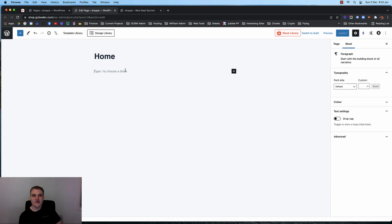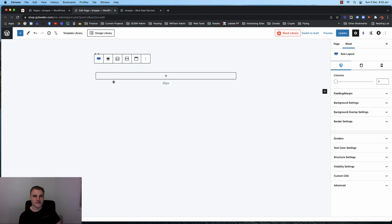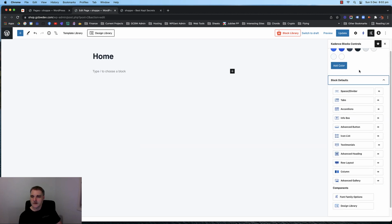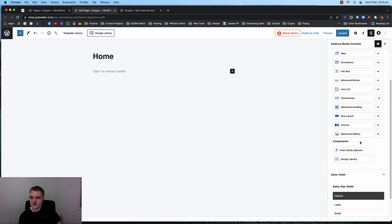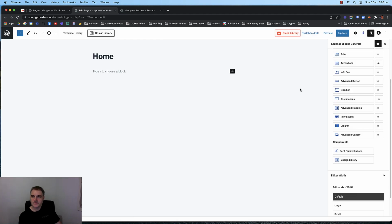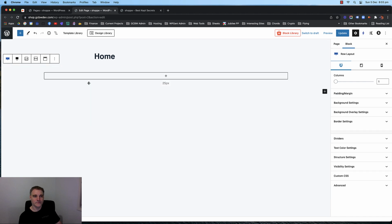So what we're going to do now is build out a row. Let's go to row layout. It's going to be full width, and actually I do want it full width across, so maybe under editor width. No, that's the editor width. I want defaults, row layout, align. Oh yeah, here we go, align full width. Sweet. Now if we add a row, it will be set up the way that I want it to.